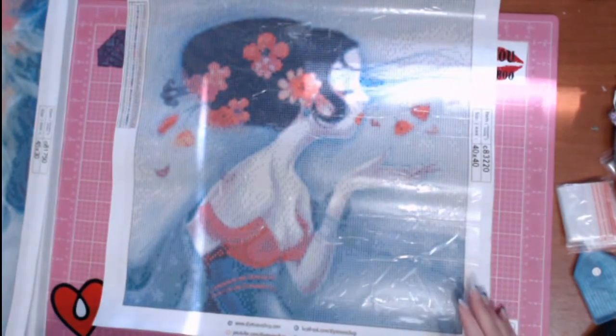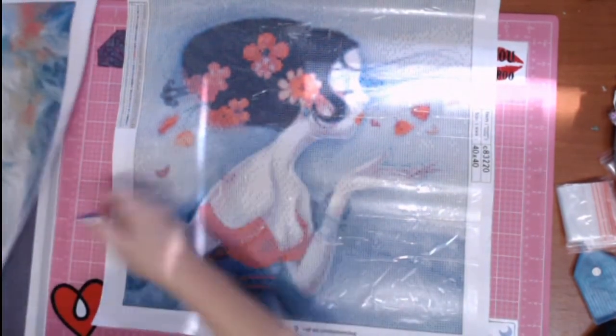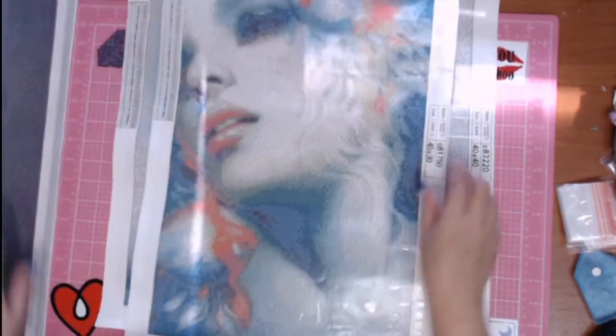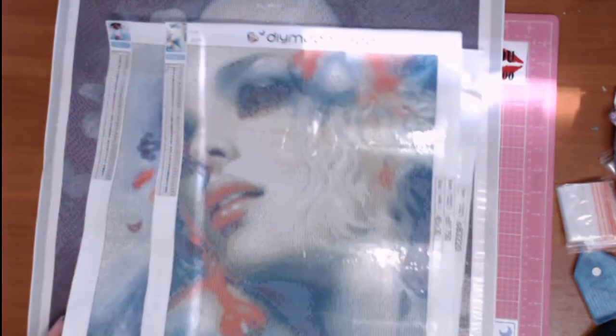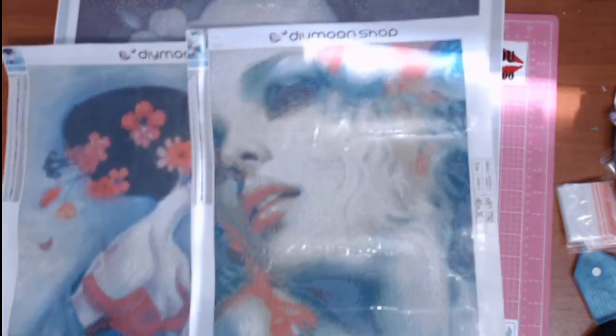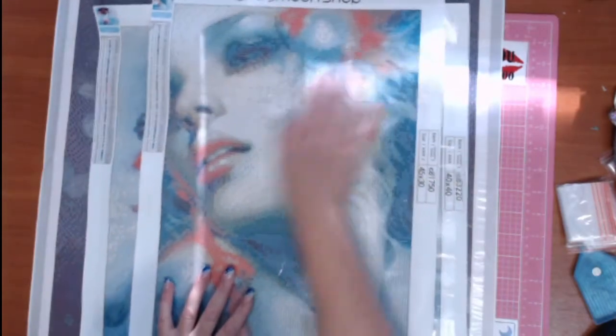Okay, so that's it. I have 3 DIYMoon Shops. I thought I was only getting 2. I have Blue, I have Scale, and I have Drift. Wow. Okay, so I've got some kitting up to do with these. I do have some empty containers because I've recently completed some stuff.